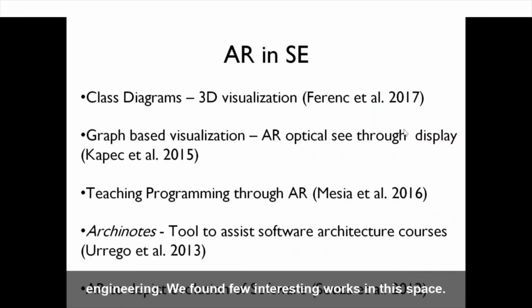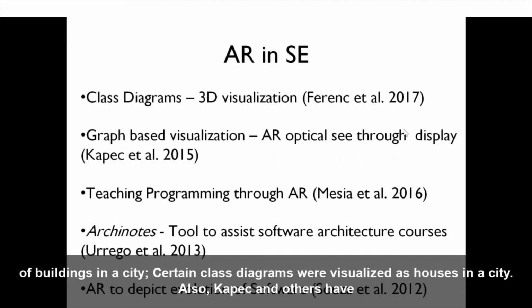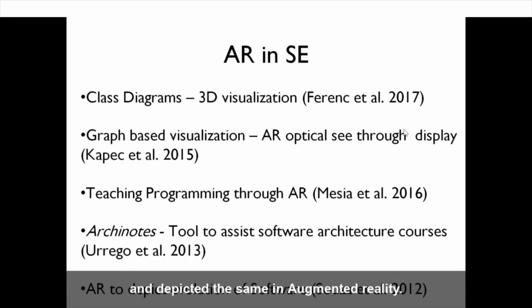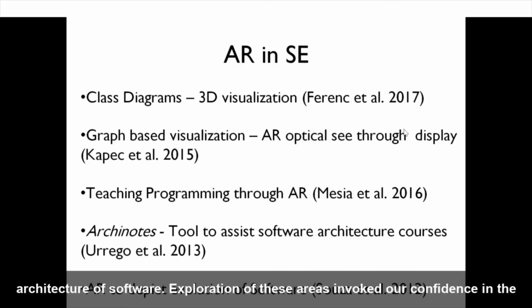We found few interesting works in this space, of which evolution of software was depicted in augmented reality as evolution of buildings in a city. Certain class diagrams were visualized as houses in a city. Also, CAPEC and others have visualized communications within a project among project modules as call graphs and depicted the same in augmented reality. We also observed works that use augmented reality to teach programming and architecture of software.